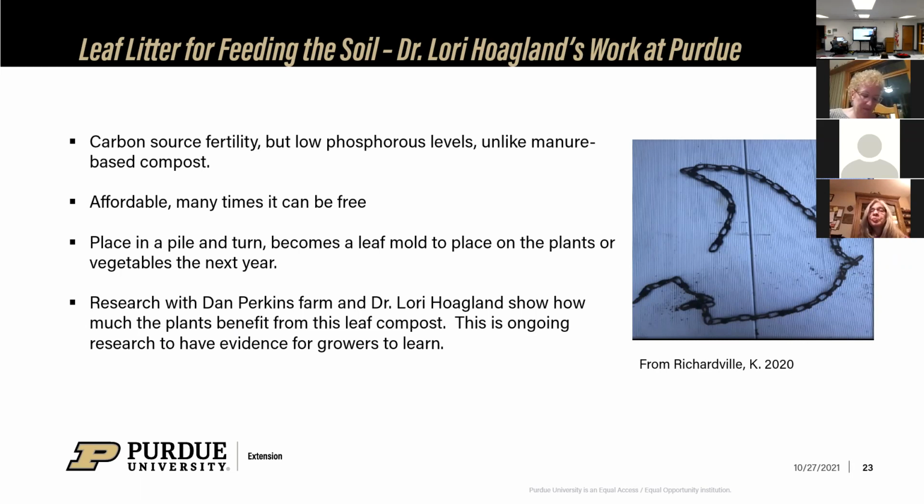And research with the Perkins Farm and Dr. Roy Hoagland, and she's actually written an article that should be coming out soon in a journal, shows how much the plants benefit from this leaf compost. We're going to show you some pictures from the research that she will allow me to share, which I think is really neat. So what happens to the salt once it heats up?